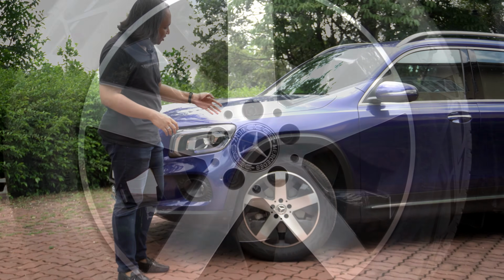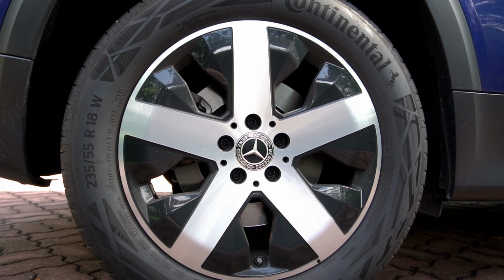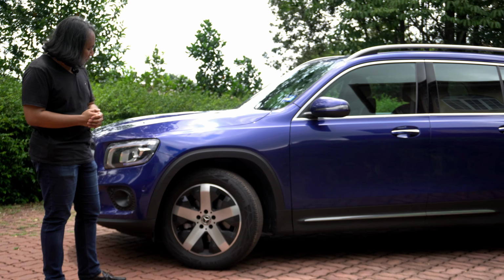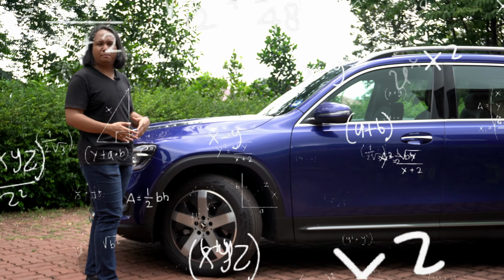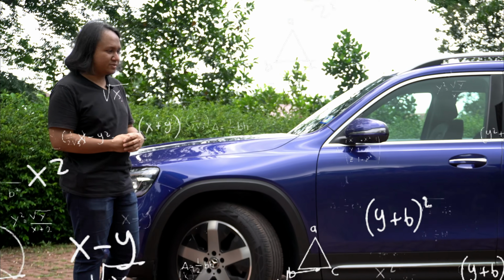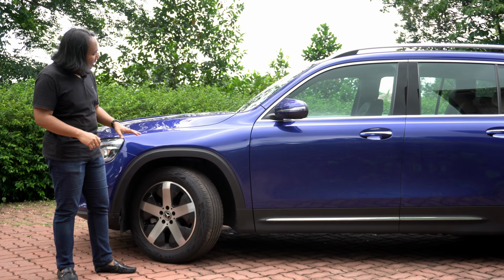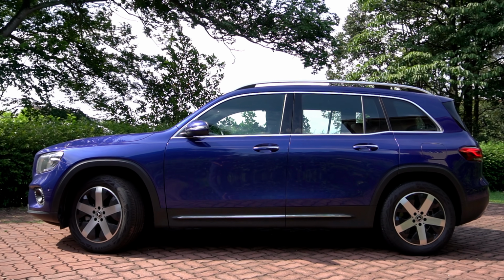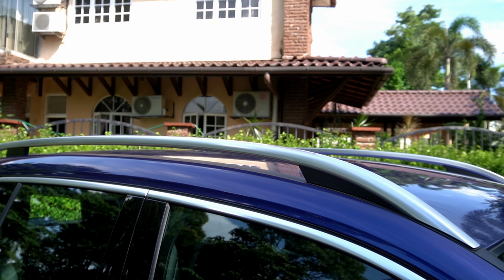Down the side you get these 18-inch alloy wheels wrapped in Continental EcoContact 6 tyres. Now it's worth noting that with the GLB 250 you get differently designed alloy wheels, but these ones are a bit weird. I understand that the design is probably for aerodynamic purposes because a lot of it has been filled in, so I'm sure it cuts through the air better and reduces the drag coefficient by some infinitesimal number that only a German engineer will understand. But as far as I'm concerned, it looks a little bit weird. You do get this prominent body cladding all the way down the side, again because this is an SUV, so it wants to emphasize its SUV-ness. You also get chrome window surrounds, a little bit of garnish here, chrome door handles and a functional chrome roof rail, which admittedly makes this car look a lot more utilitarian than you would expect.